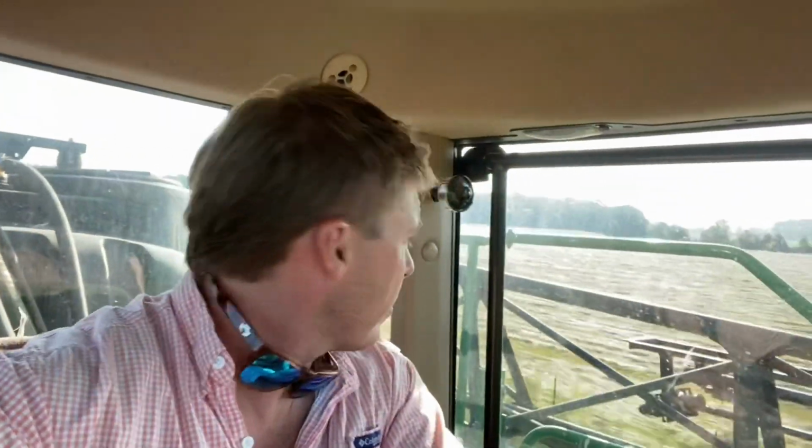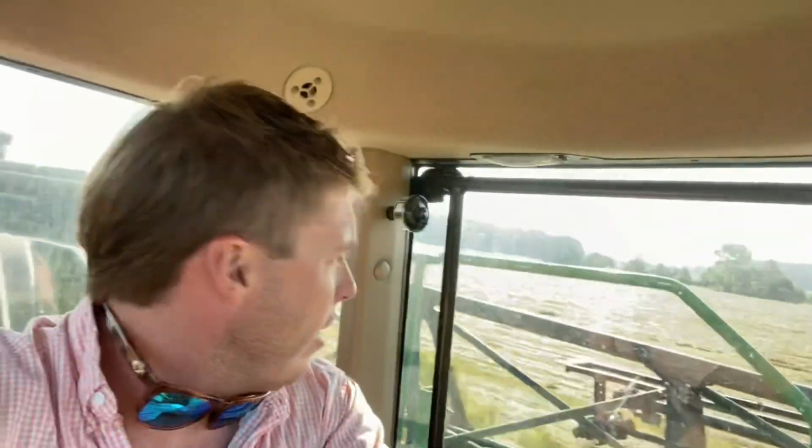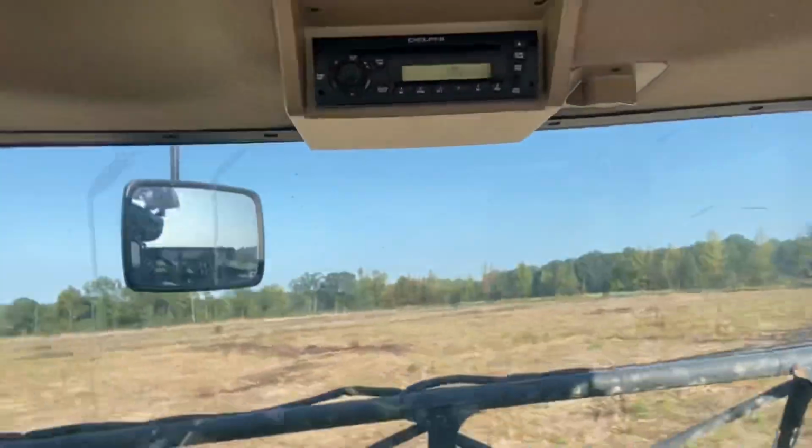Morning. We are headed out on the sprayer, 4730. Headed to defoliate some cotton, first day. Got a field of fresh cut hay on the left. Fresh cut pines on the right.